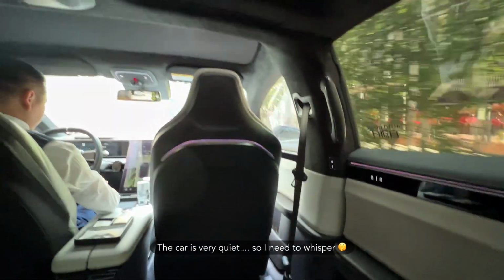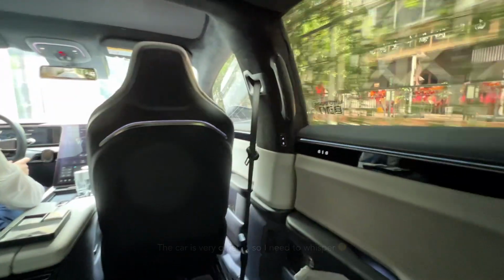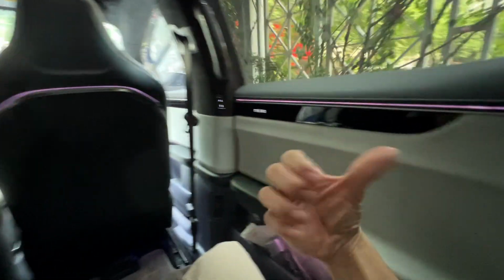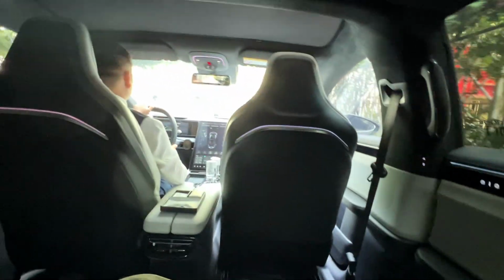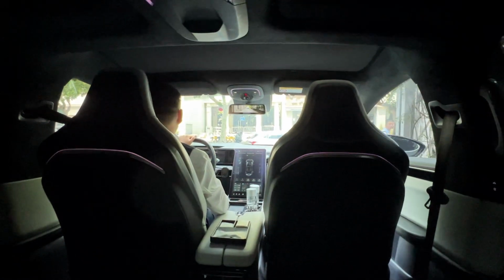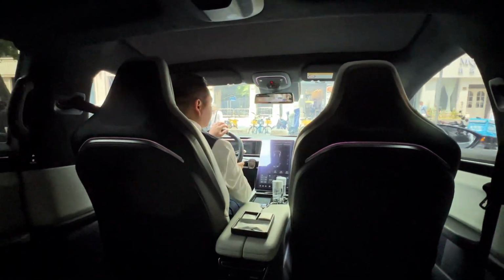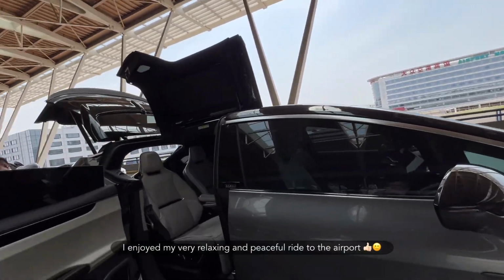So this car, basically, the door opens from this side, and the hinges are here. It's a pretty interesting vehicle. And yeah, there's a sky roof here as well. Awesome. And this is my car, man.